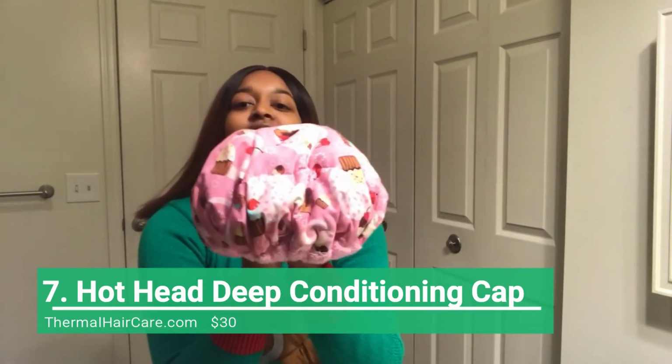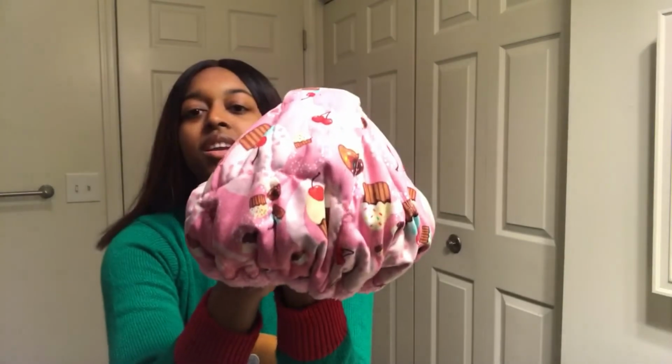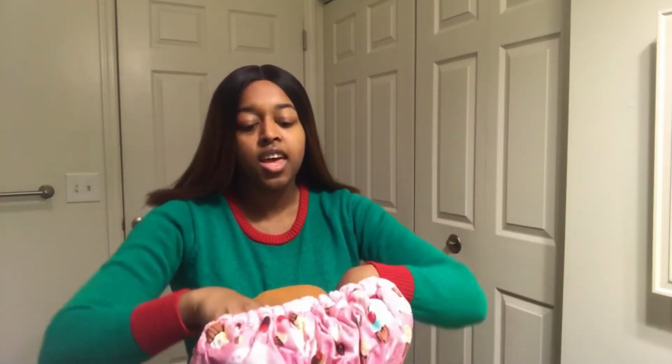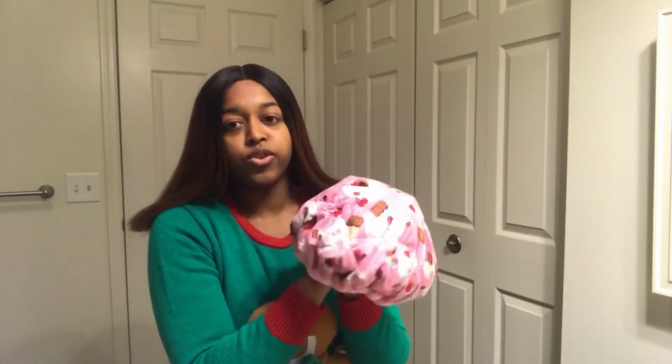This is a hot head. I got this earlier this year and it's so cute. I just wanted one. The purpose is you put it into the microwave and there's some little beads or something in here that warm up, and you put a plastic bag or a plastic shower cap on your head, and then you put this on your head, and it stays warm for like 30 to 40 minutes, I think, and it just helps enhance your deep conditioning sessions.